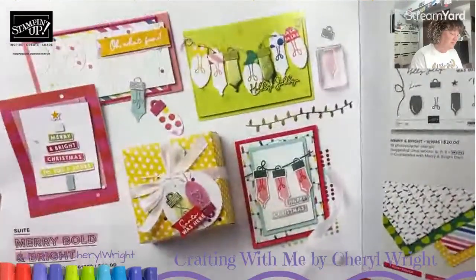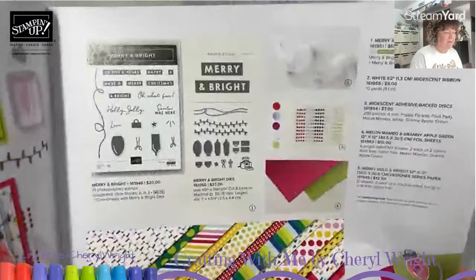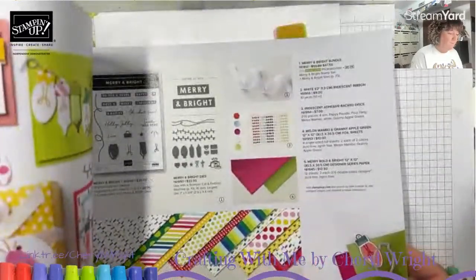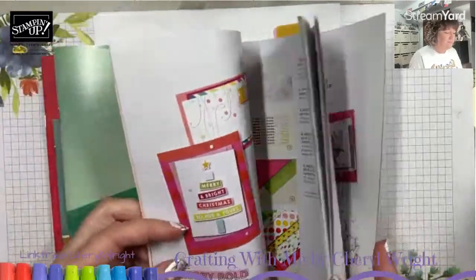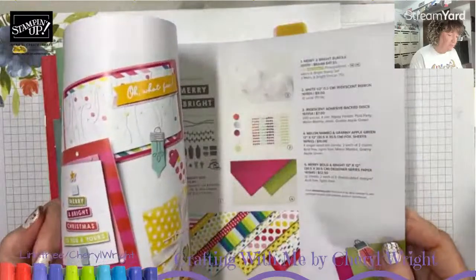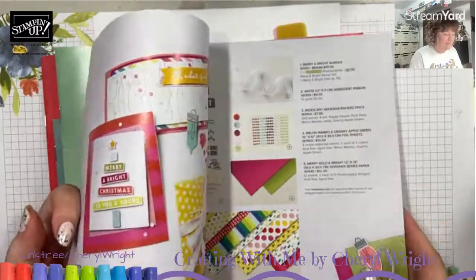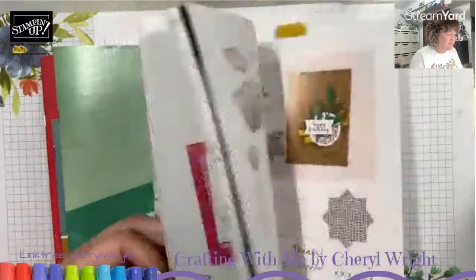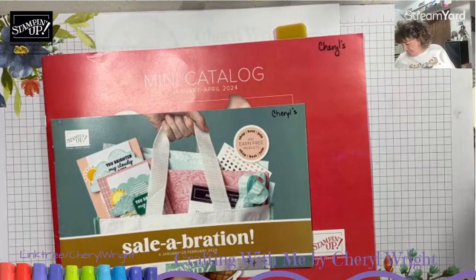So anyway, I'm using this stamp set. It is retiring soon. And honestly, I have not used this one very much yet at all. We used it in our Stamping Cross Country event, and then I loaned it out for that, and I just got it back. I knew I had this stamp set, but I couldn't find it, then I remembered I had loaned it out. So that's the one we're going to start with today.